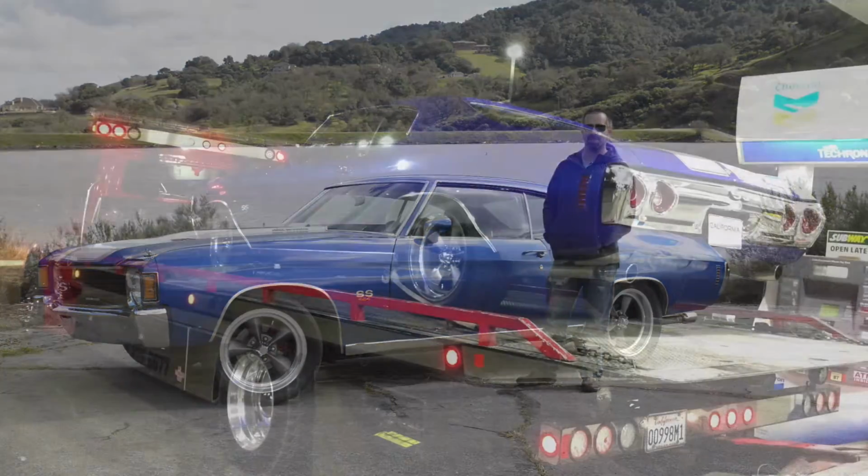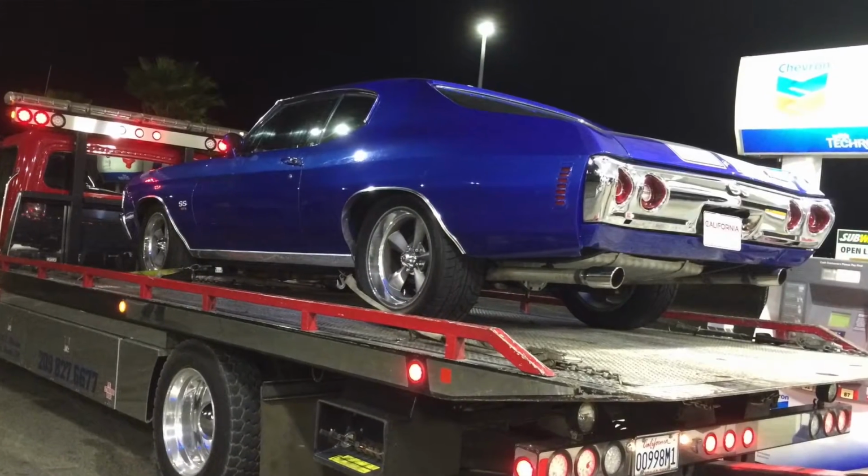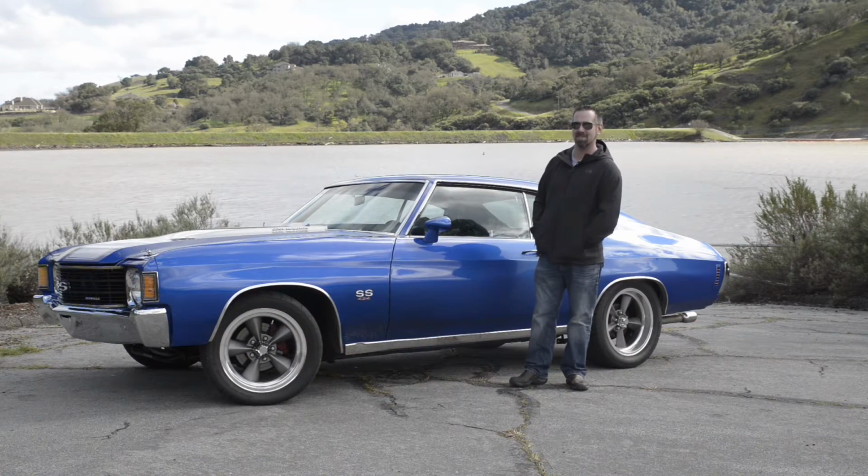Least favorite thing is it stranding me, which it has done numerous times in numerous precarious situations, but that's just classic car ownership. So you never know if you're going to get to your destination, but you do know it's going to be an adventure.